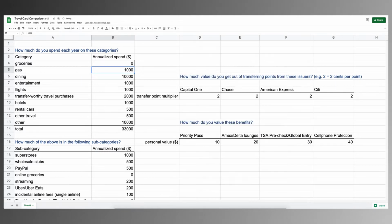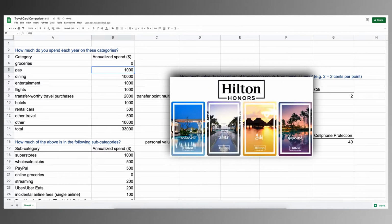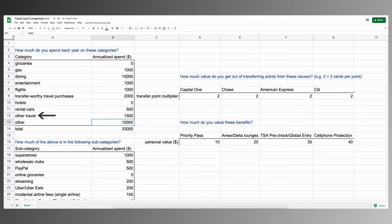It's also important to keep in mind that the categories of flights, hotels, and rental cars all assume that you make those purchases through the credit issuer's travel portal. So like through Chase Ultimate Rewards or the equivalent. So for example, if you have status with a hotel chain and you always book hotels directly through the hotel's website so that you earn loyalty points and reap the benefits of your status, then you should not include that spend in the hotel category. Instead, you should put it in the other travel category, category 12. The same goes with rental cars. Otherwise, other travel would just include things like Airbnb or Uber or train rides and stuff like that.